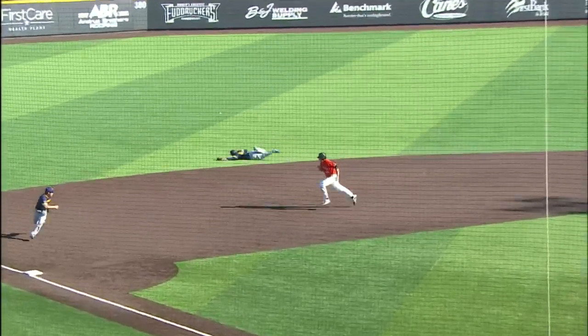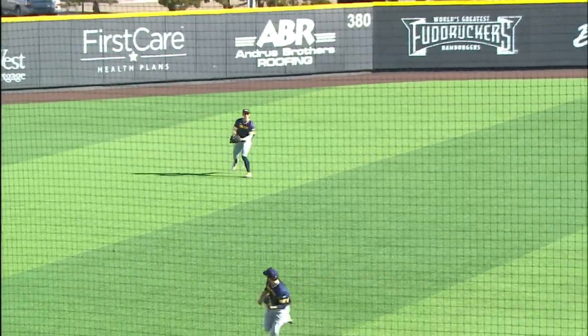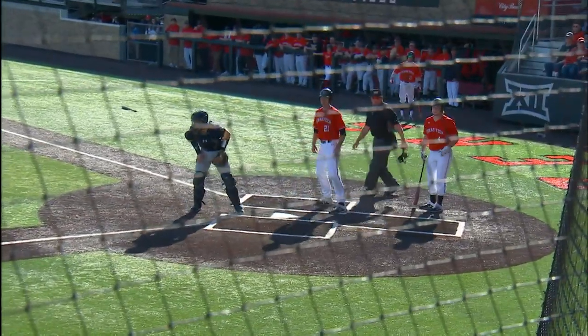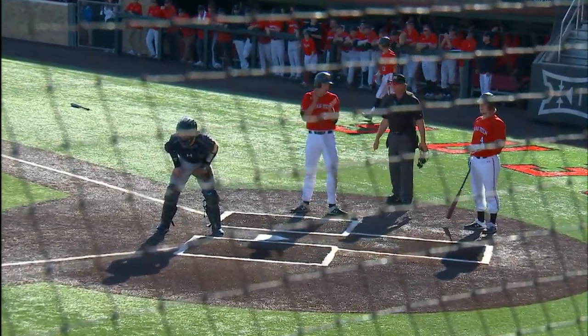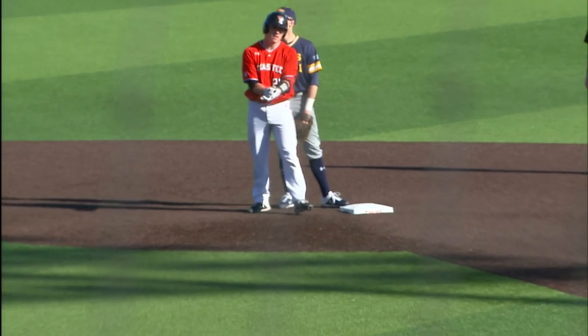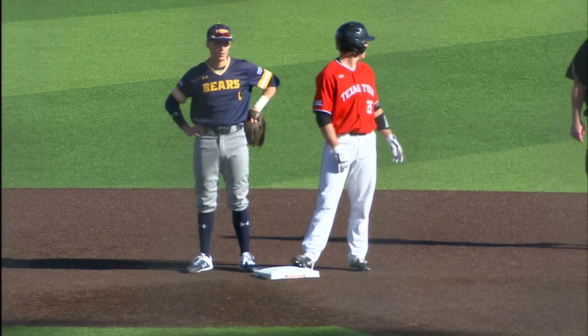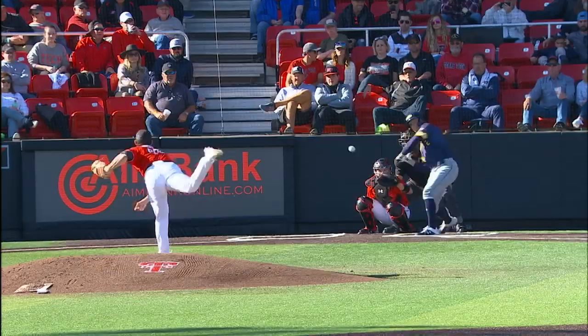Here's Braxton lining it through the left side. It's through for a hit. Here comes Rombach. He'll score. Going to third, Carter. There's nobody there. The throw gets away. He gets up. He'll have to go back to the bag. Fulford will advance down to second. RBI single for Braxton. Red Raiders push their lead out to 5-1.